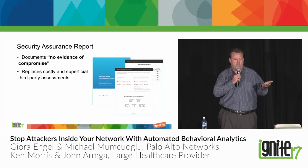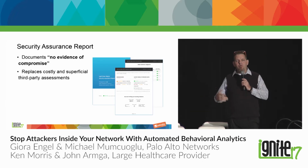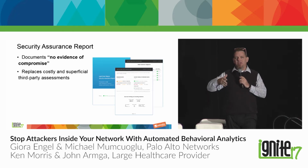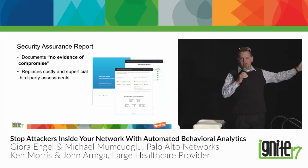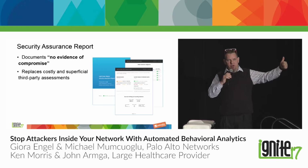But it's pretty important for us to have that as a way to demonstrate not only the fact that we don't have any indicators of compromise, but also to demonstrate the value of the investment that we made in this product. And being a customer, the interesting thing was the iteration, right? So you get a report from a vendor, whoever comes in and gives you a report, says, hey, everything's all good, thumbs up. There's nothing wrong, right?